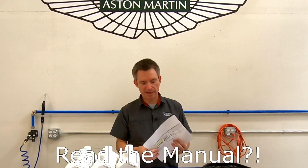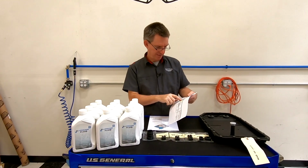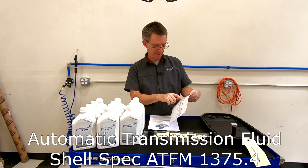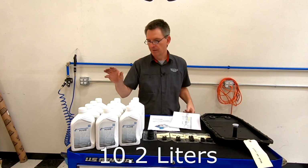If you check your actual glove box owner's manual, it tells you right here about the fluids, and it says you need to get automatic transmission fluid Shell spec ATFM 1375.4, and you'll need 10.2 liters of it.